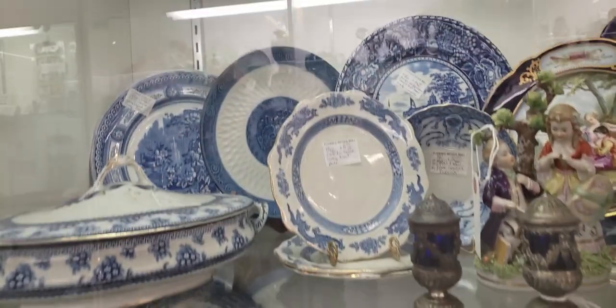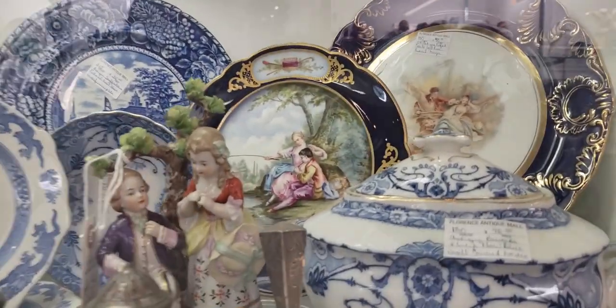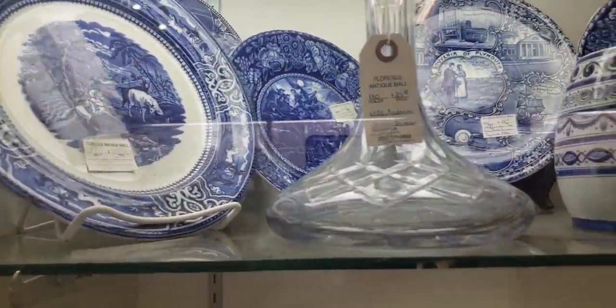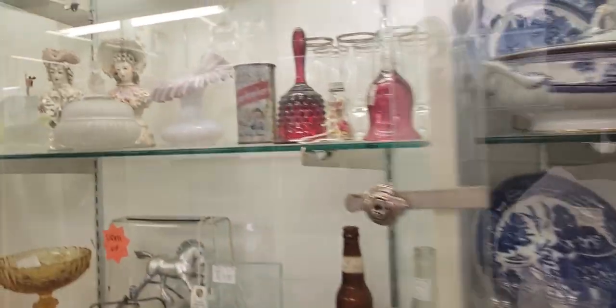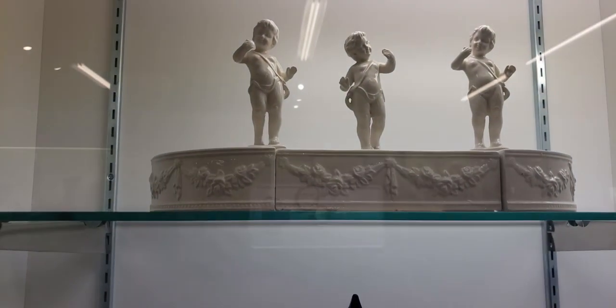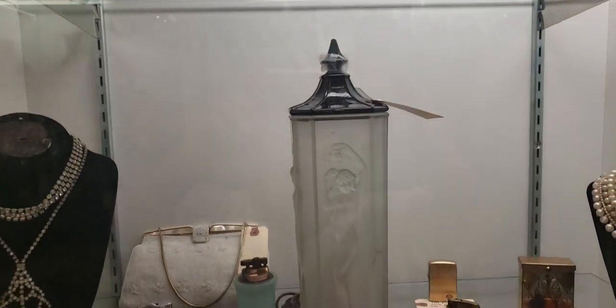This glass case had so many pretty blue items. I loved the majority of the pieces, especially those plates. Look at those salt and pepper shakers. More blue and white plates, glassware. And I love those two figures. Absolutely love this. I wished I could have bought that. Very unusual, very pretty. I love cherub babies.